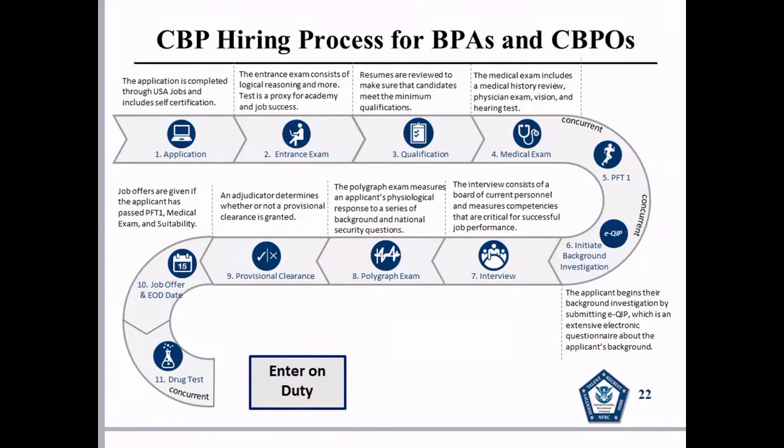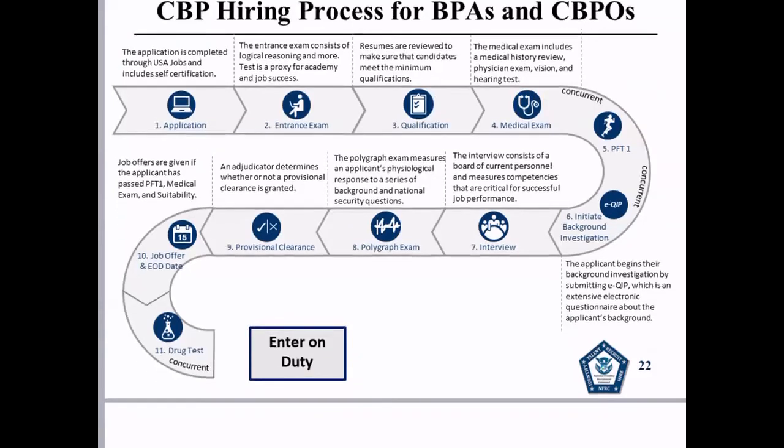We send out a starter packet. So if you want to see a practice exam, there's also a study guide attached to that. We provide links for that. It'll take you to that. After that, you move on to step 3, where they qualify you from 1 and 2 to move on to number 4, which is the medical exam, the PT fit, and then you go on to a full background investigation.